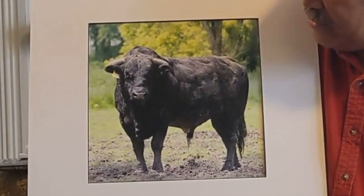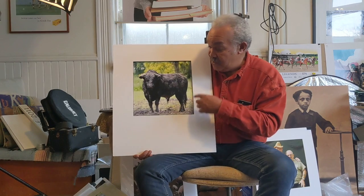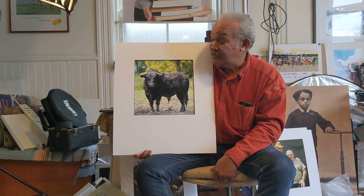The whole idea of this menacing bull and his hugeness and his blockiness too, which is why you see this isn't a horizontal or vertical, but a square.